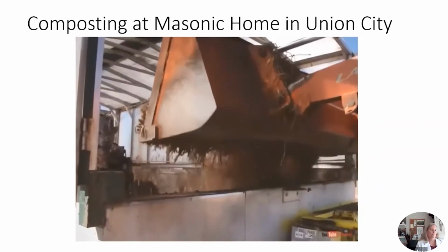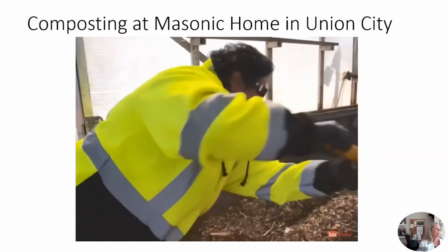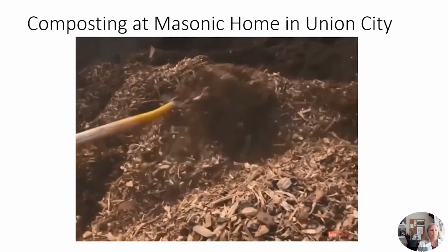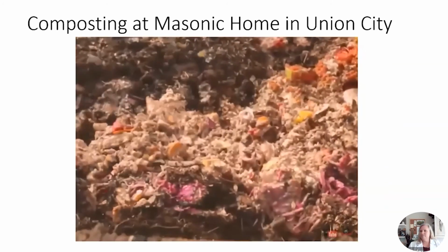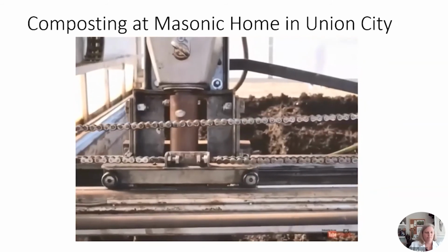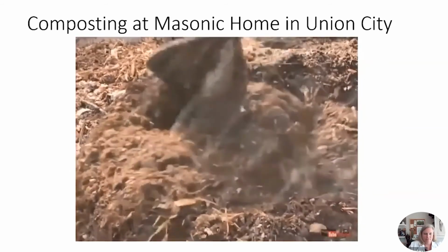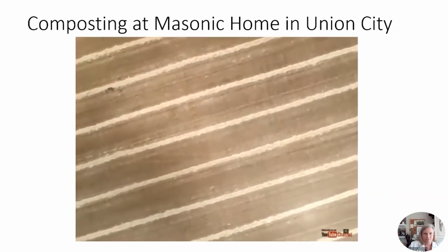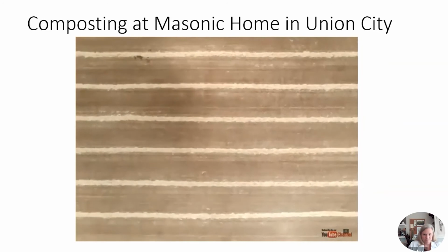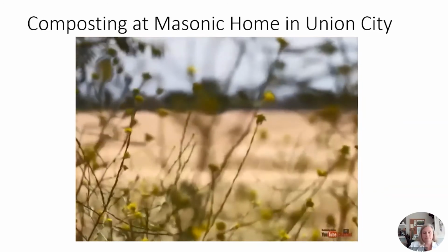And the opportunity to bring the compost that's being generated from the food waste out of the Masonic homes and use it on our farming operation is a wonderful environmental opportunity. It's an opportunity to do an urban closed circle farming operation to sell produce back into the communities that are food deserts within our community. I think it's a unique opportunity.